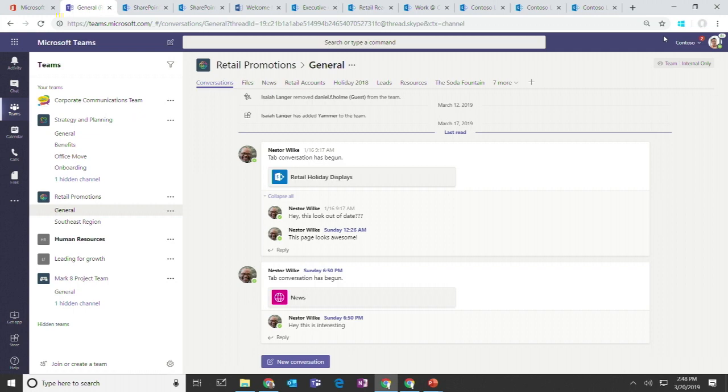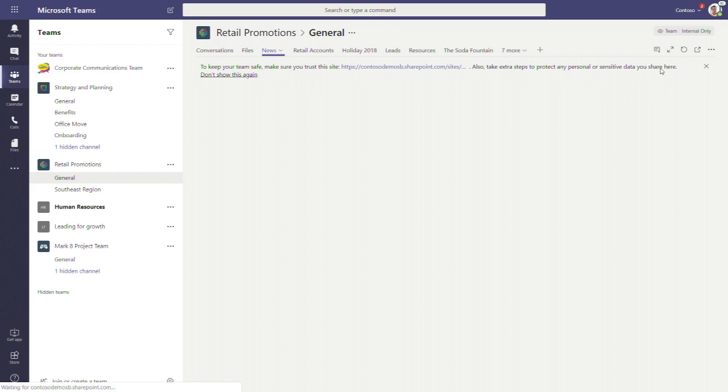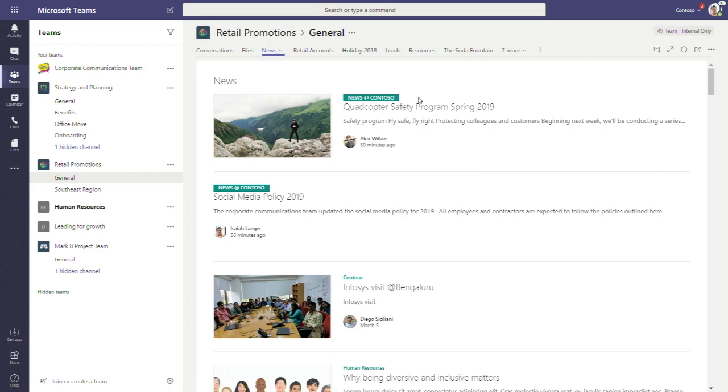So let's go ahead and look at Microsoft Teams here. And this particular team is a team of folks involved with managing our retail locations. And so we have a very standard team with conversations and files. But you'll notice we also have a News tab. And when I click that News tab, I can see a news feed that is in fact coming from the SharePoint News system. So I can bring news directly into Microsoft Teams.